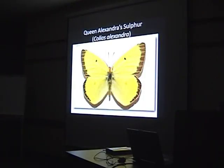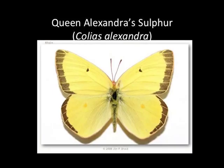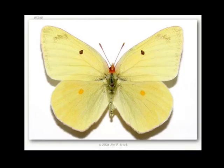Queen Alexandra sulfur. Okay, so here's some more of the yellow markings that you're talking about. So maybe it's not species specific. This is our biggest sulfur. It is a big sulfur. I haven't seen this, so everything I'm telling you has been read. But notice how thin these borders are compared to how large this butterfly is. It's a really yellow butterfly. So this is the male. Females often barely have a border, often lacking a border.